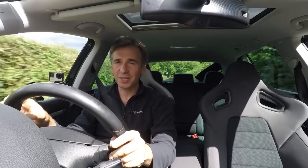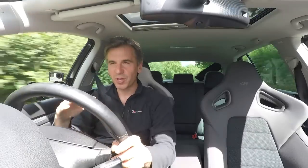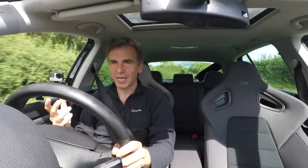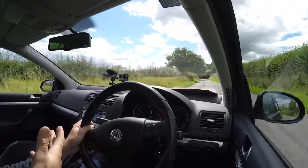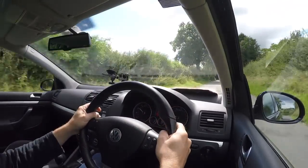Another big change with Mk5 is that the body shell rigidity improved quite a lot, so you don't get a lot of the creaks and rattles you get in the Mk4. You can feel the shell flexing, especially in the Mk4 R32, because it's got such stiff suspension. So just going over uneven ground, even slowly, you can hear the shell and all the trim bits creaking, while this feels significantly stiffer, and as a result it's much less of a rattle trap.